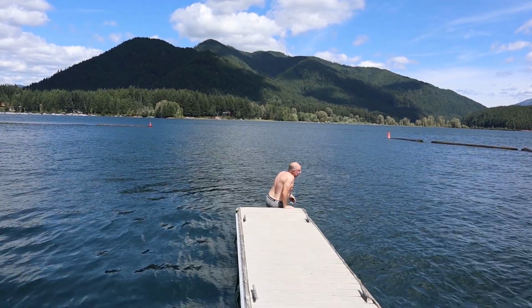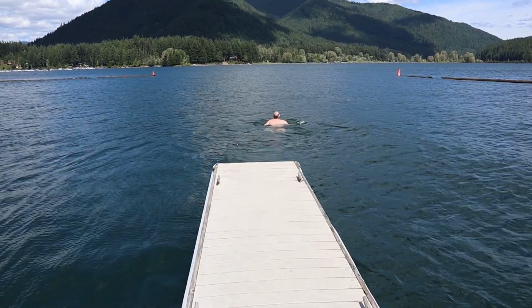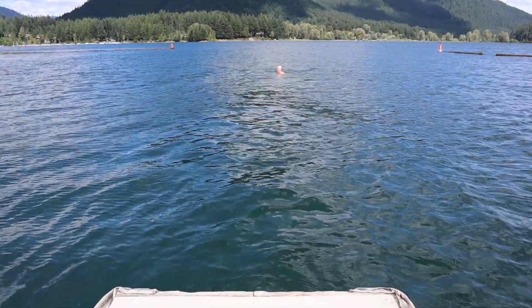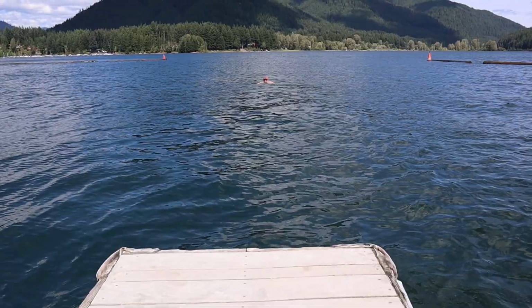We started to walk away, and he turned back. He said, you know what, I'm going to go in and go for a cold water swim. So, yep, I stripped down to my skivvies, jumped in, and swam out, maybe 30 yards, grabbed my hat, and swam back. Good job. Yay, yep. So, I recovered the hat.